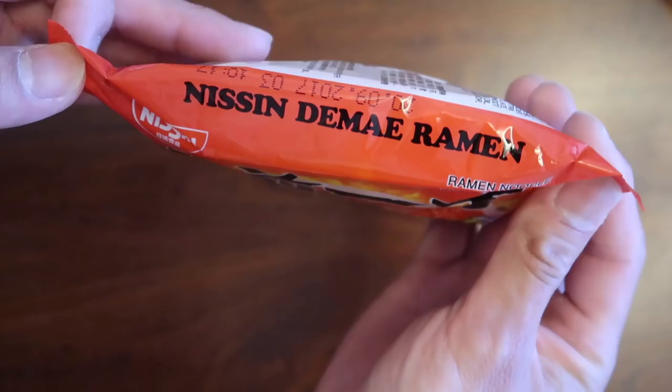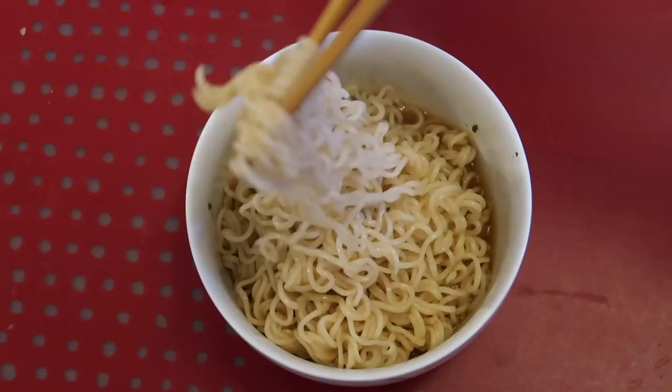Another product of Hong Kong, Demae ramen. Spicy flavor. The Chinese ramen always give you so much. It tastes like sesame oil. Very basic, delicious ramen. I taste no seafood, pretty much no spice in here. Maybe there was spice in it. It doesn't really taste very spicy at all. Spiciness level gets a 0.25.